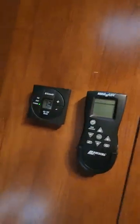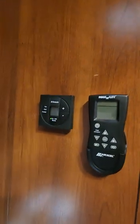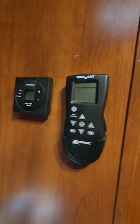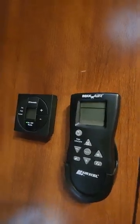You've got your digital thermostat here. Don't know why the furnace is on. Let me go ahead and shut that off. In order to run an AC, you have to have the generator going. This is a control fan for the Max Air that's up there. I'll show you the one in the front in a second.